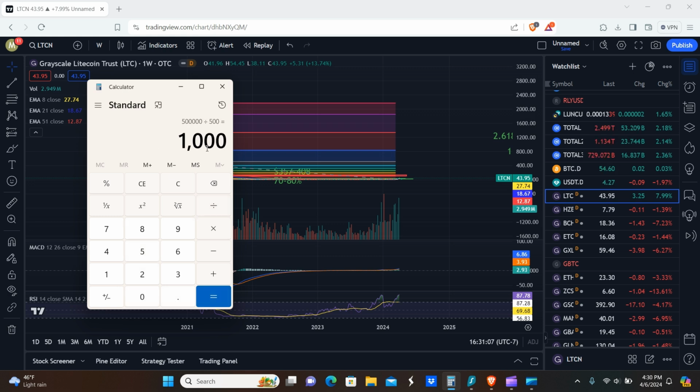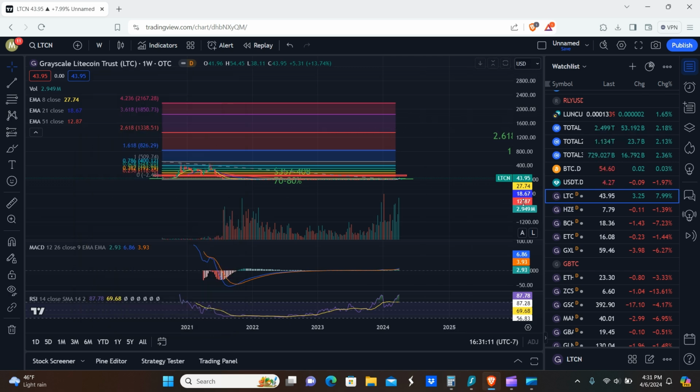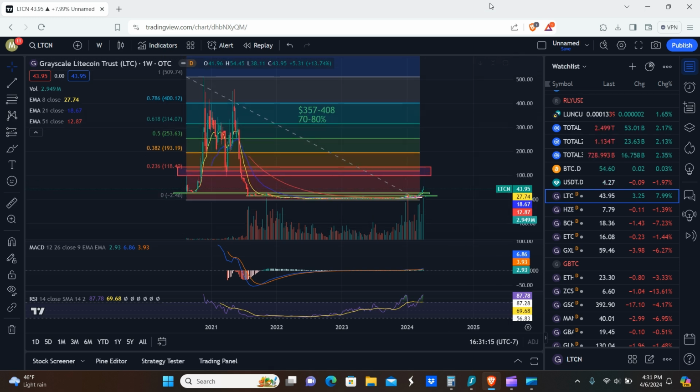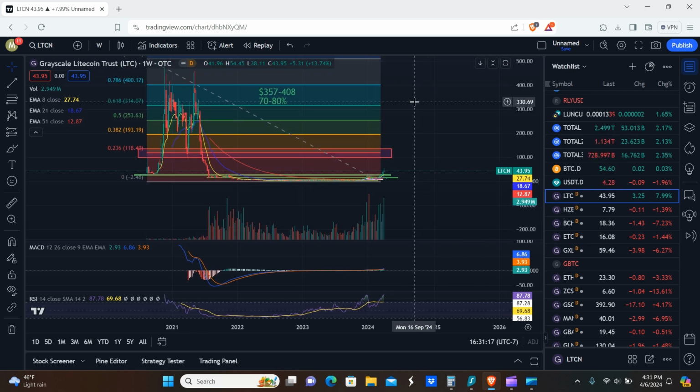So this is all you would need. You need $1,000. That's it. So again, timing is everything. It's important. It matters. But these are the numbers that you would need to get to $500,000 on what we consider to be currently the cheapest Grayscale trusts. As of right now, again, these numbers could change in the future.